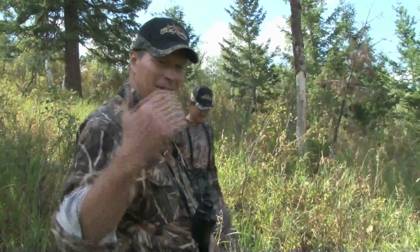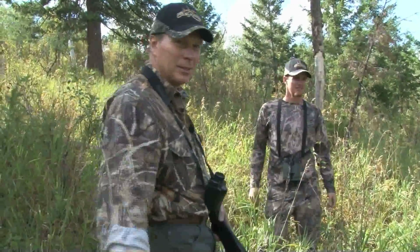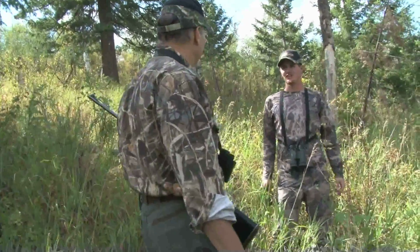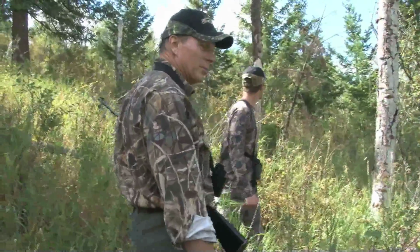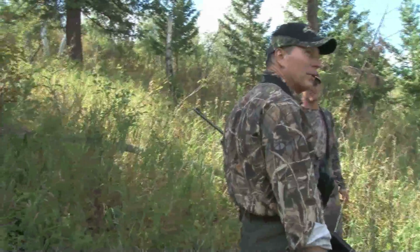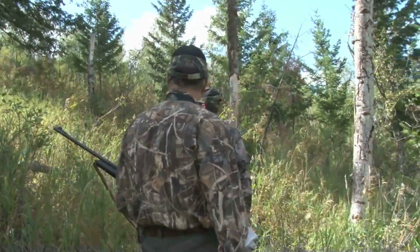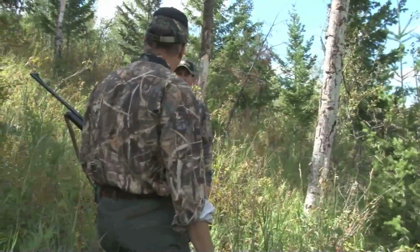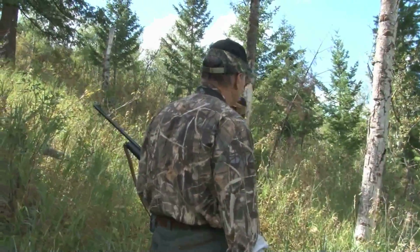Steep incline and a lot of limbs, down timber and down timber. No easy shot. Yeah, my chest would have been pumping so from the climb, I would have had to have a minute to steady. Plus get a good shot. Yeah. We still have no good shot there. Huh? No good shot there. Right. Too thick.